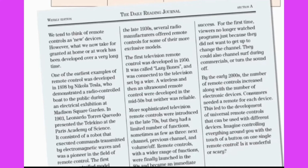By the early 2000s, the number of remote controls increased along with the number of electronic devices. Consumers needed a remote for each device. This led to the development of universal remote controls that can be used with different devices. Imagine controlling everything around you with the touch of a button on one single remote control. Is it wonderful or scary?